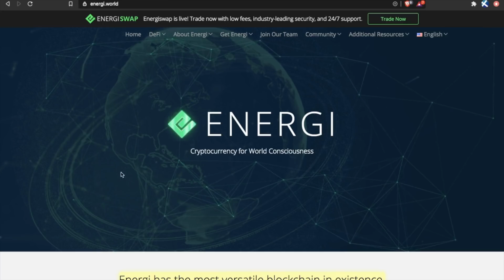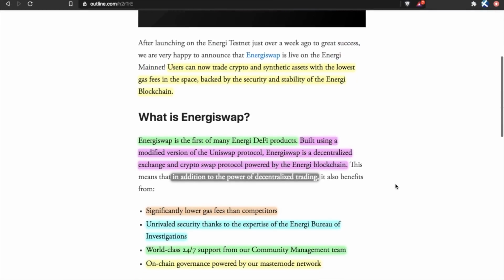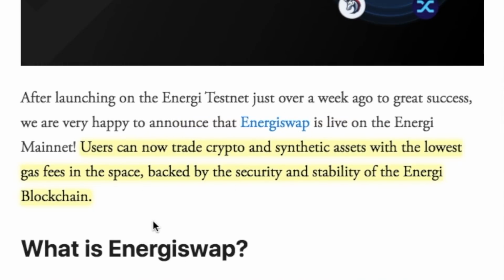Always more detail that we could dig into. But now that we understand the underlying blockchain, let's dig into one of the DeFi products on top of that chain. Energiswap is now live on Energi mainnet. So what is Energiswap? Energiswap is the first of many Energi DeFi products built using a modified version of the Uniswap protocol. Energiswap is a decentralized exchange and crypto swap protocol powered by the Energi blockchain, meaning for you that users can now trade crypto and synthetic assets with the lowest gas fees in the space, backed by the security and stability of the Energi blockchain.